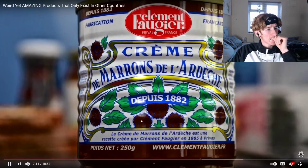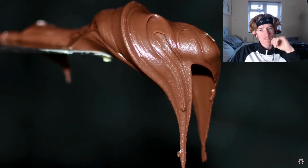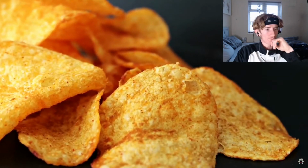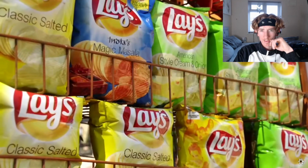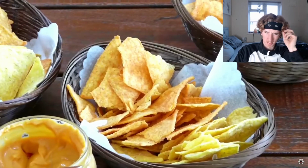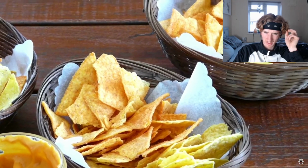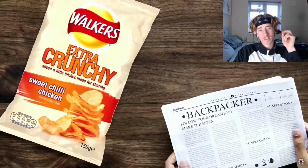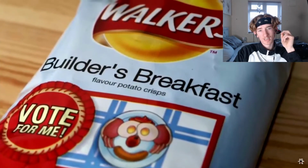Unfortunately, its name doesn't quite roll off the tongue like Nutella does. Number 5, Funky chip flavors. I thought American potato chip flavors were getting ridiculous with Lay's encouraging consumers to submit new flavors like chicken and waffles. Ew. But apparently they've got nothing on British potato chips. Walkers makes a cheddar cheese and bacon chip, as well as a sweet chili chicken flavor, and Builder's Breakfast.